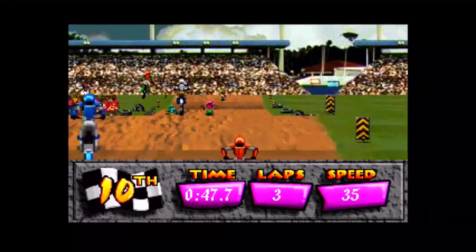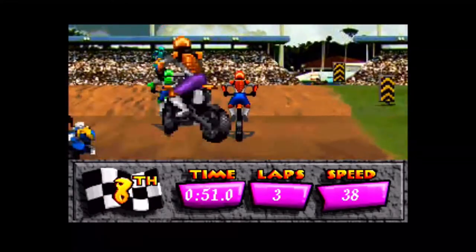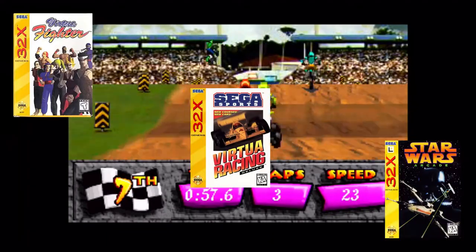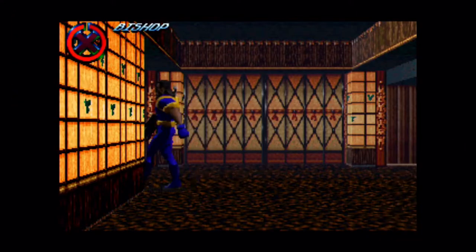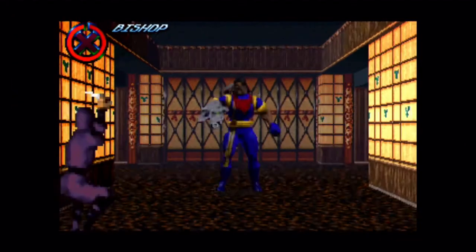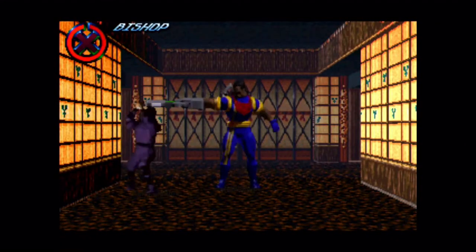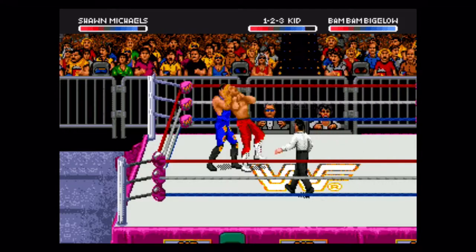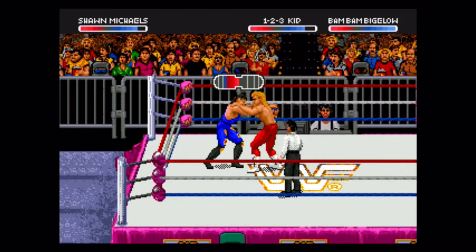I myself only play about 3 games consistently, with the excellent Virtua Fighter, Virtua Racing, and Star Wars Arcade. Other than those games, it is extremely hard to recommend playing the system more than just an educational retro look at a gaming history icon and maybe what could have been.